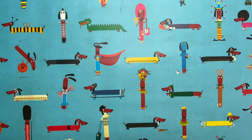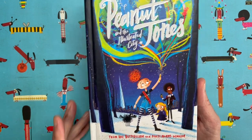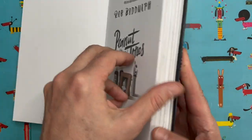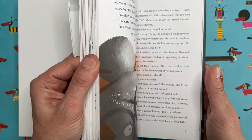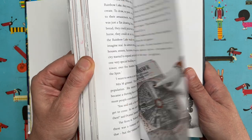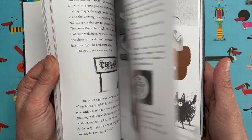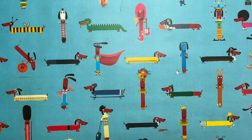Maybe you have seen my chapter books. Peanut Jones and the Illustrated City is the first one in the series. And it's all about a girl who finds a magic pencil. She realises whatever she draws with this pencil becomes real. And then she draws a door which leads to an illustrated world, and she has all sorts of adventures in this illustrated world. She's trying to find her missing dad. I'm super, super proud of the Peanut Jones stories, but we are here today to draw a picture together, like we always do.